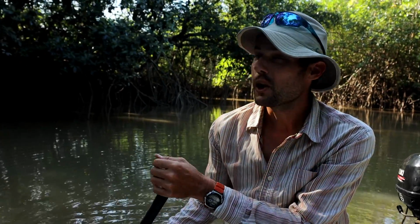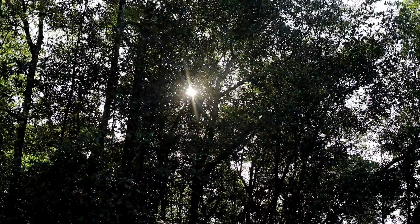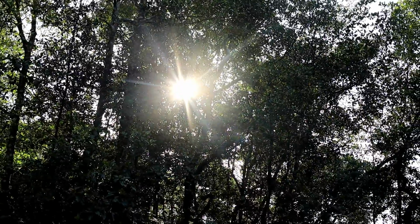By paddle, hoping to see something, but nothing yet. Feels a bit surreal to be in a jungle after all the time on Florence. It's a long time since we've taken the machine on a river trip.